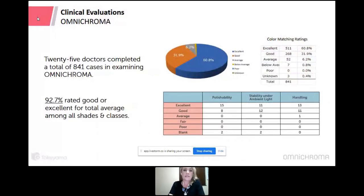This is a nice clinical evaluation. There are 25 doctors, and they did 841 cases, and they found that 92% rated good or excellent for the total average among all the shade classes. And that is where we say 80 to 90% of clinical cases you can treat with Omnichroma.